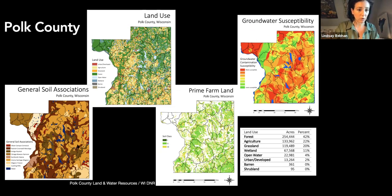So we're looking at soil associations. What kind of soil? How quickly do poisons or excessive fertilizer or manure runoff go into the water? That's what we're looking for at the soils. We're looking at land use. So where is the ag land? Where's the grass? Where's the open water? Where is the shrubland? And where are the towns or the urban development?